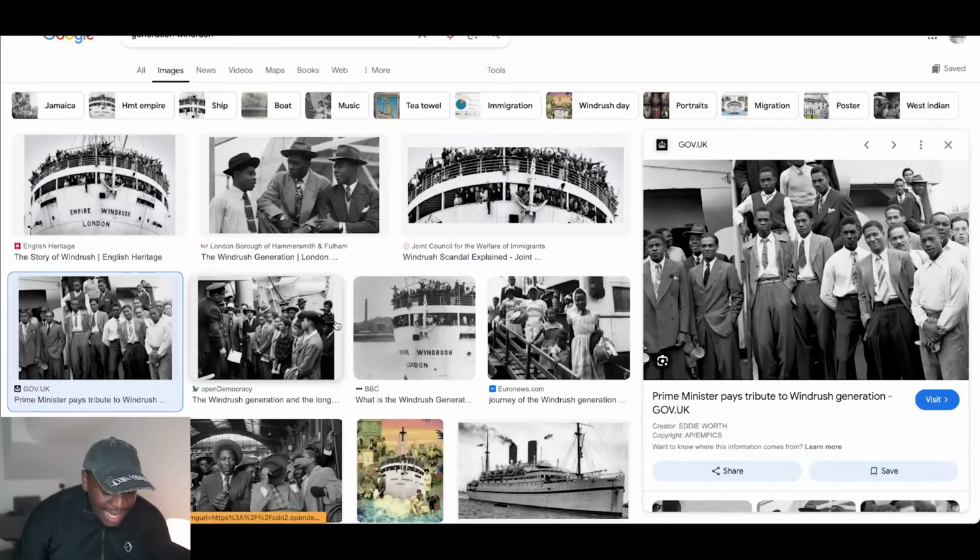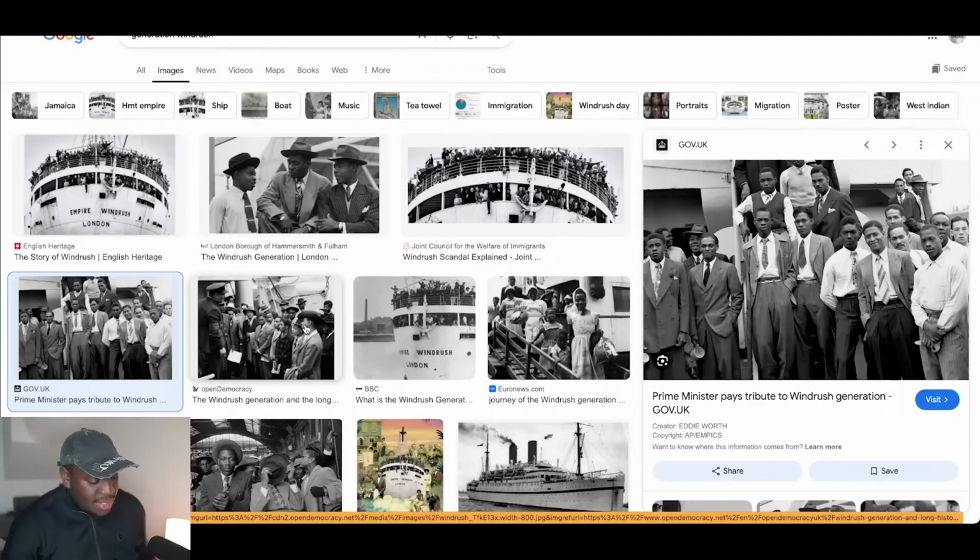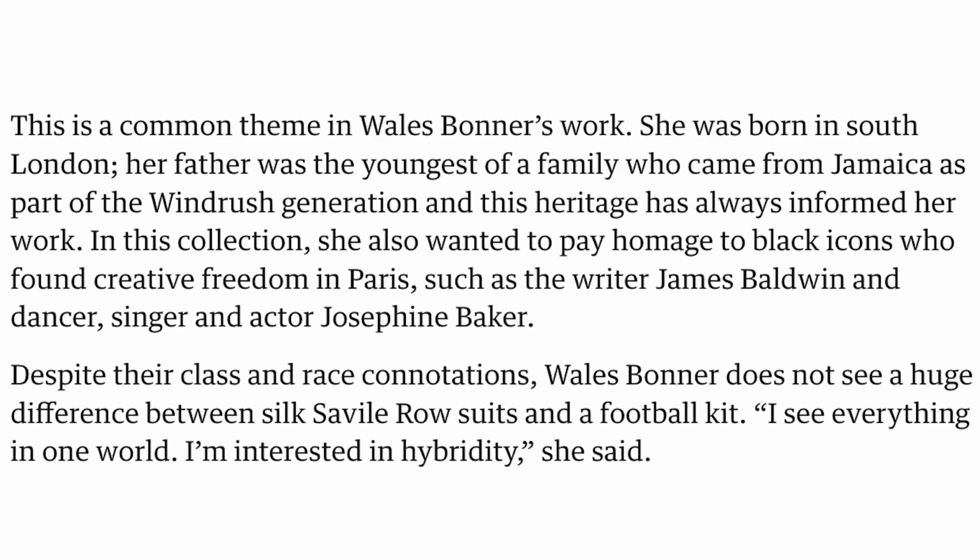And I even think that she has referenced the Windrush generation before. I remember there was a lot of inspiration in one of her Adidas collabs where she made these Adidas tracksuits, which also looked like how the Windrush generation used to look back then, when they used to wear tracksuits. They had a very cool way of putting things together and always looking stylish, even though a lot of them had limited resources. But you know, the best creativity comes out of restriction, as we know to be the case.